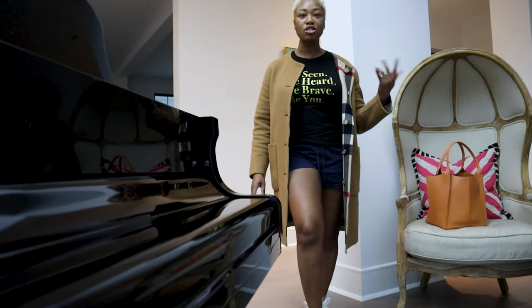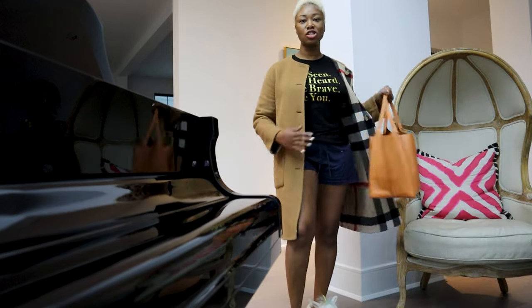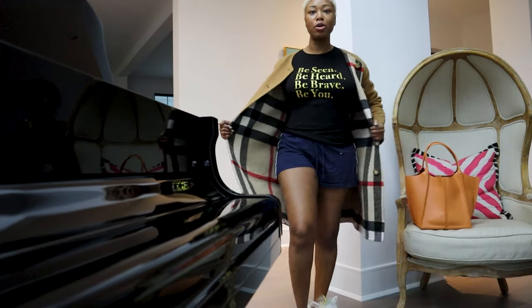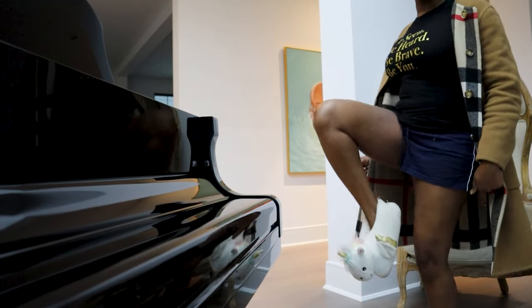Quick outfit of the day to drop the kids off at school. We have an Ava bag. Oh, what a fashion show. My pajamas, a Burberry coat, and my unicorn slippers.